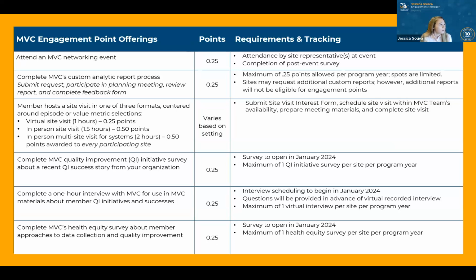So now we are getting into the networking events. We are going to be sending out additional information about when these will be and what platform they will be on. We are anticipating and hoping to be able to offer some both virtual and in person, but again, we still have to select dates and figure out exactly how we're going to roll that out.